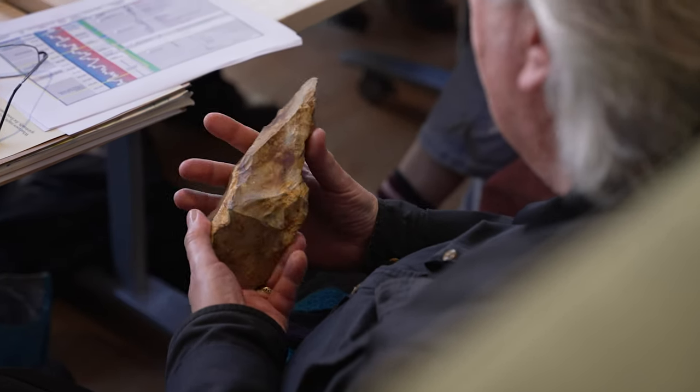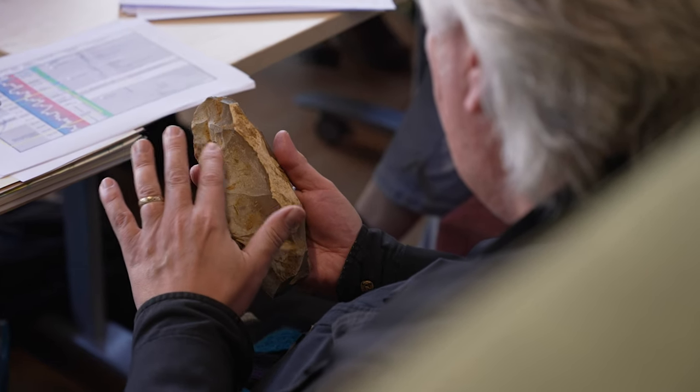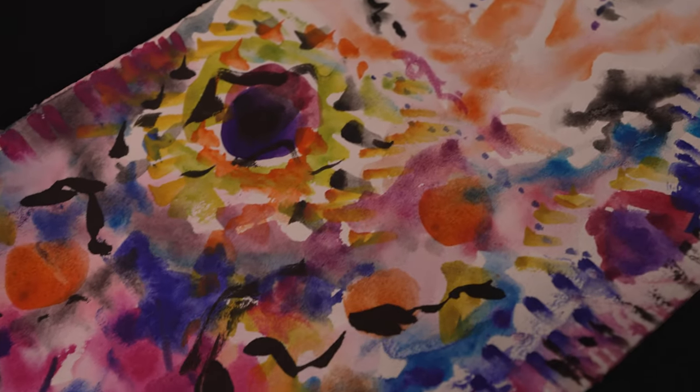I could never imagine ever being able to hold a flint axe. And there I am with it in my hand. And I thought, I made that connection to somebody from thousands of years ago. And I thought, you've got to create from this. I have to respond to this experience. And I did, with quite an elaborate, long piece of work.